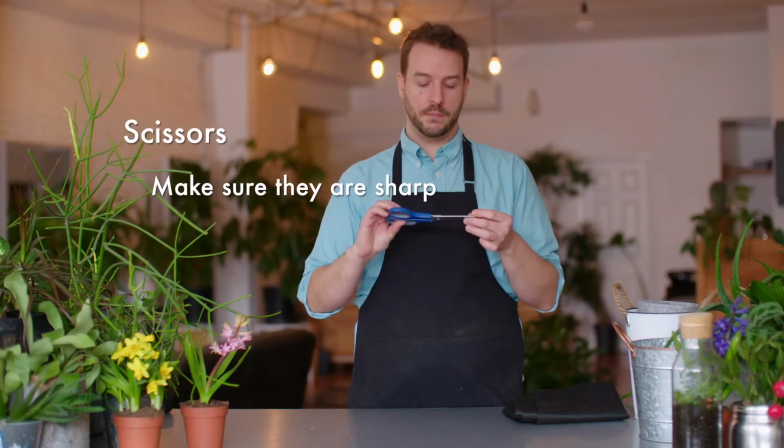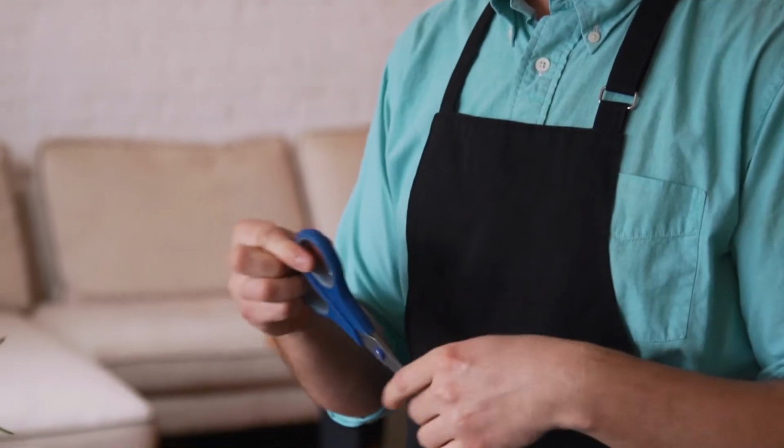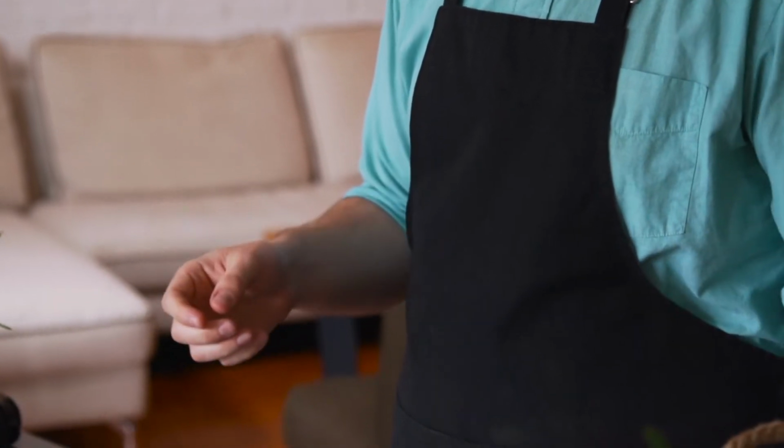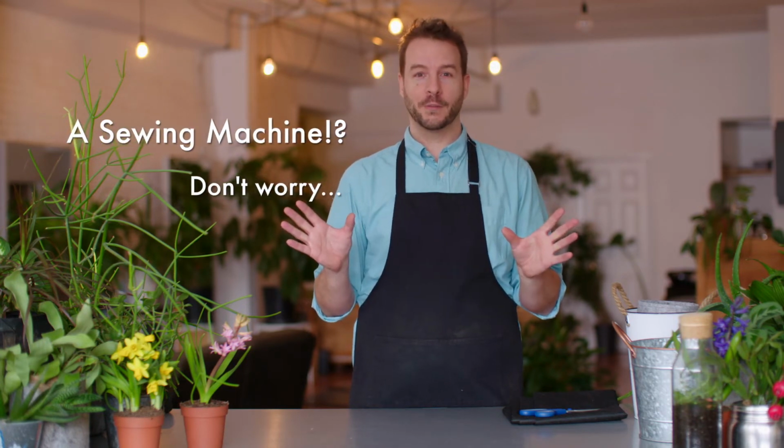The next thing that we're going to need is a pair of scissors. Make sure they're good and sharp for cutting fabric. It's always a pain when you've got dull scissors and you're trying to cut through some fabric. The next thing that you're going to need is a sewing machine. Now, don't freak out. Most of us don't have a sewing machine at home. Some of us still do. If you do, that's great, and you can do all of this on your sewing machine.